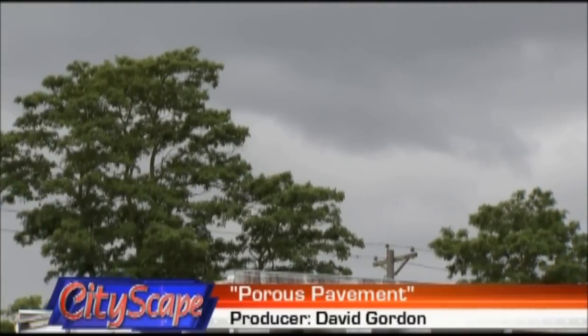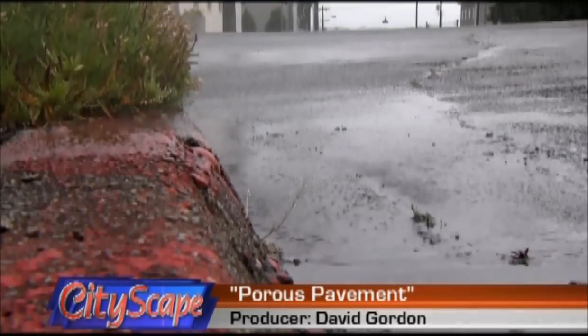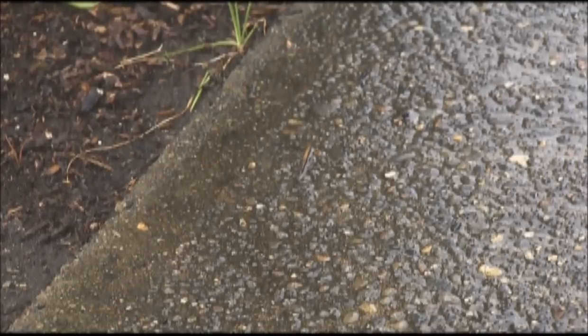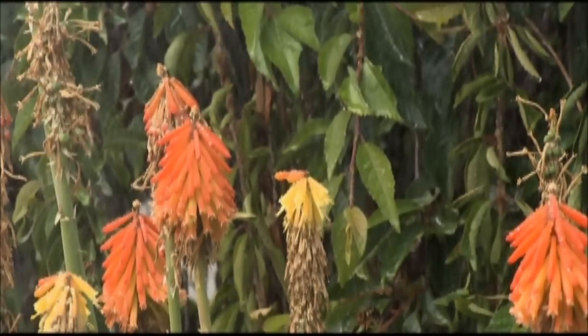Northwest rain, we get a lot of it. The city of Tacoma manages hundreds of miles of roads. That's a lot of surface area, and during heavy rains, it's also a lot of stormwater runoff. Untreated water that gets into our rivers, lakes, and ultimately the Puget Sound.